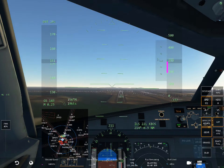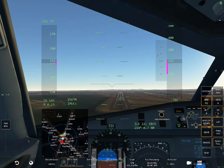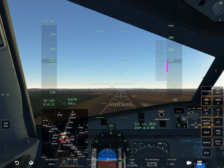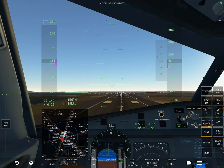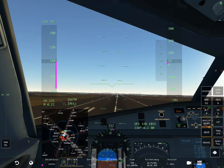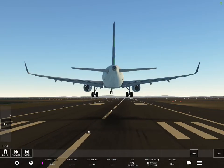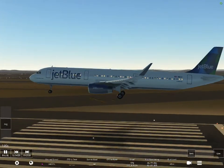300. 200. 100, 50, 40, 30, 20. Oh, I floated that one. 10. Ooh, Nelly. Now look at that. I had full left rudder in there. That would not do that before. Right there. That was my mistake right there.